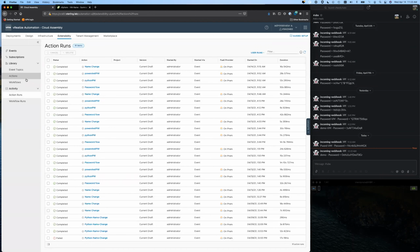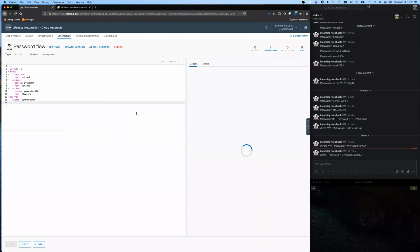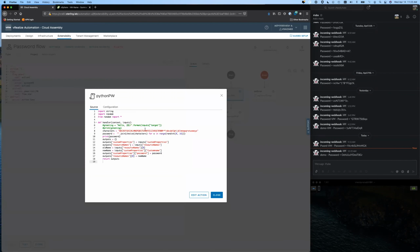So if I go into my action flow that I'm using for this, which is this guy right here, this password flow, we can see both via a script as well as graphically what is actually happening. So the first thing that it's going to do, I'm going to click this little eyeball to show it, is I'm running this Python code that basically creates a generated password and prints it out. And then it outputs it into the necessary properties to be returned back into the payload. And that's just the first action. So I just generated a password, and I re-injected it into the payload.